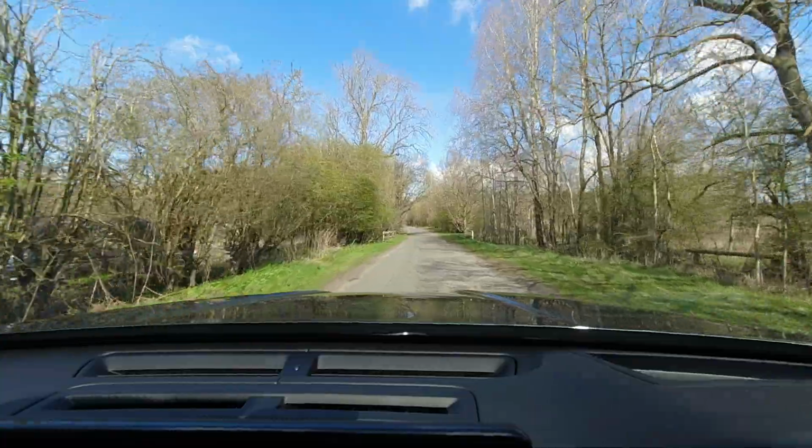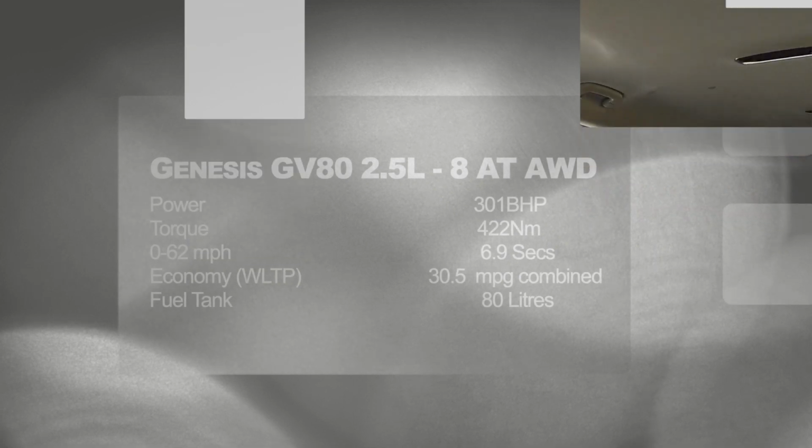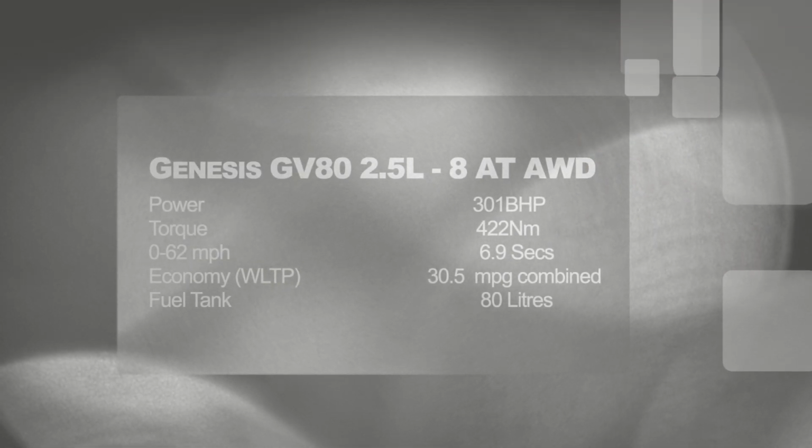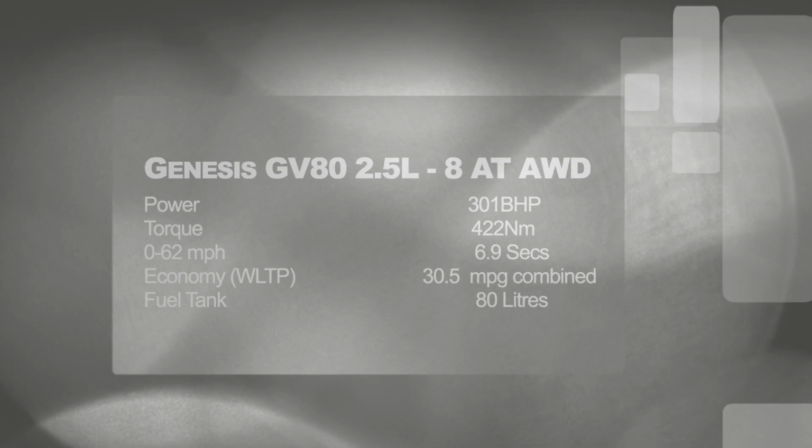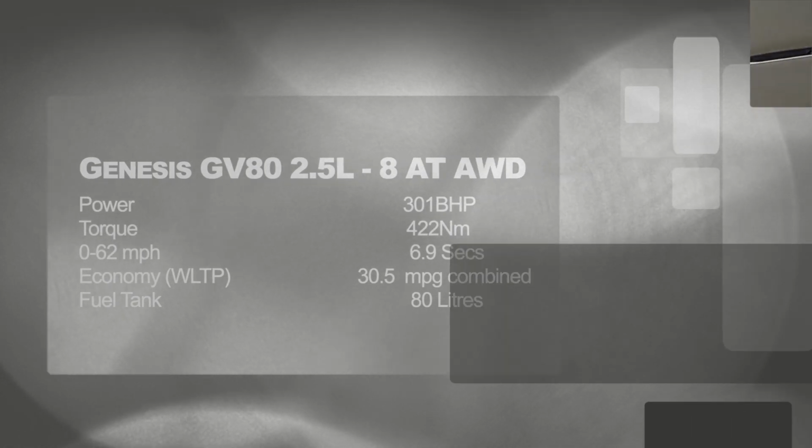Now, when it comes to powering the GV80, Genesis are pretty old school. There are two engines available, one petrol and one diesel. Now I've got the petrol here. It is a 2.5 litre 4-cylinder turbocharged unit, producing about 300 brake horsepower and 422 newton meters of torque. That power goes down to all four wheels, so this big 2.2 ton SUV will go from 0 to 62 miles an hour in 6.9 seconds, so it is actually pretty brisk.